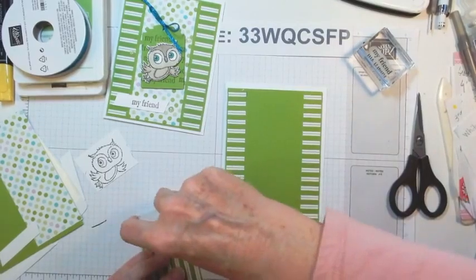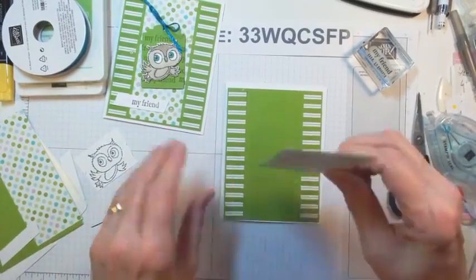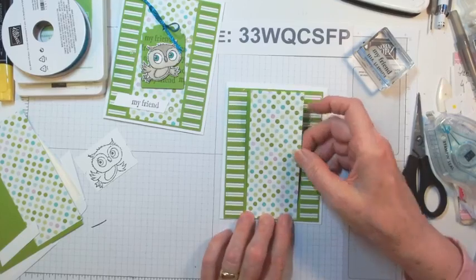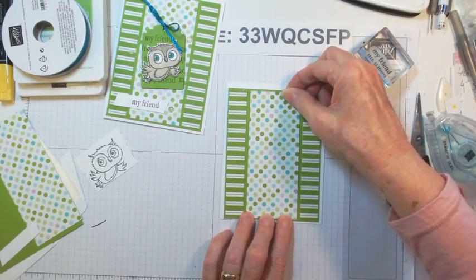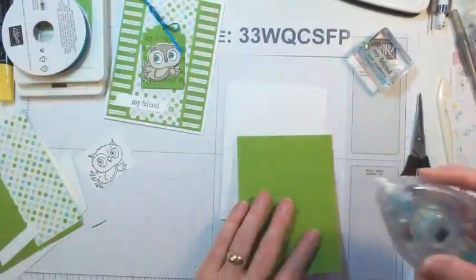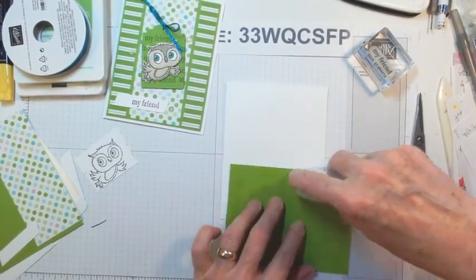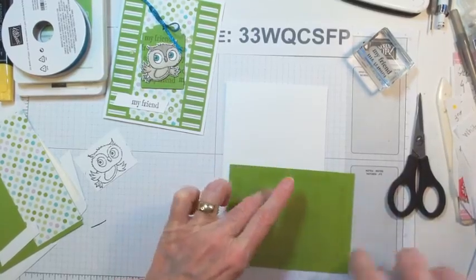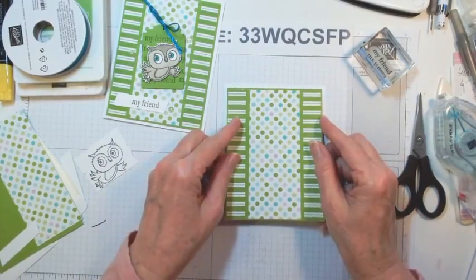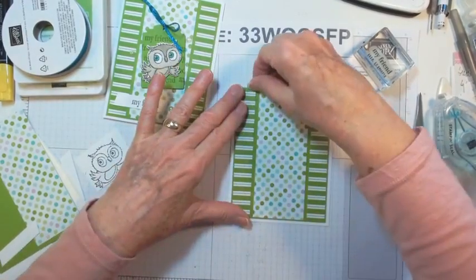And then the center panel, you can use the strips that you just put on as your guide to line it up so that it's kind of centered between the 2 of them, like that. And I am going to go ahead and stick it on the card front. Alrighty.